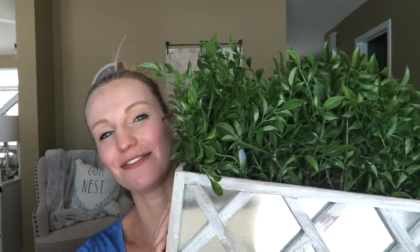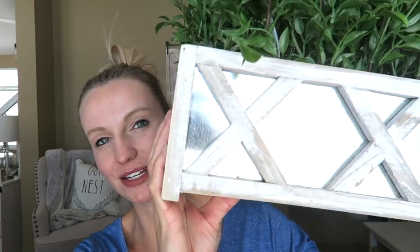This would be perfect on a mantle or just a side table. I have a few spots in mind. Right now I actually have it out on my sideboard or my buffet, I don't know what you want to call it, out by my kitchen table, and it's a perfect middle piece of decor. I love this, just really pretty detail. I've been looking for whiter shades, and I love the galvanized metal, you guys know that. So this will be perfect for spring and summer in our home. I'm excited to use that.